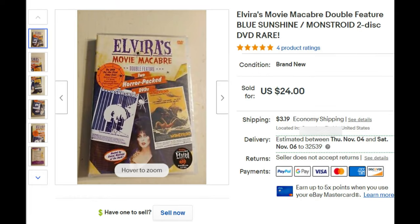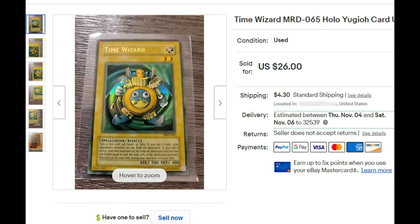This next item was from my personal collection. It was the Elvira's Movie Macabre Double Features, Blue Sunshine and Monstroid. And I believe I paid $5 for it years ago. Ended up selling it for $24 and made about a $16 profit on it. This one was actually from my personal collection. Years ago, I had bought a bunch of Yu-Gi-Oh cards when they first came out. I had all kinds of first editions and everything. And this one was a Time Wizard, and it was a holo card. And it sold for $26.